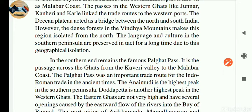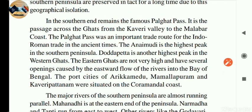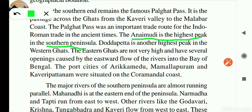We studied the Vindhya mountains, which separate North India and South India. Culture varies from state to state here, but the North is something different when compared to South culture. Next is the Palghat Pass, and of course, I showed Comorin, the tip of South India. Palghat Pass links the Kaveri Valley and the Malabar Coast. Annamalai is the highest peak in the southern peninsula, and Dodabetta is another highest peak in the Western Ghats. Of course, the port cities like Arikamedu, Mamallapuram and Kaveripattinam, we are going to discuss in upcoming chapters.